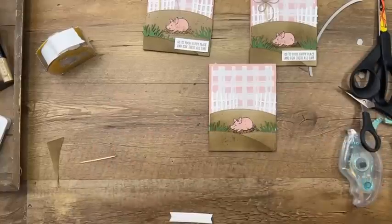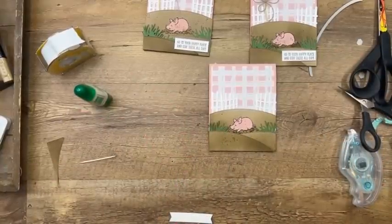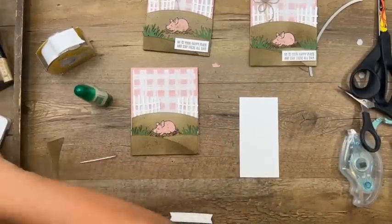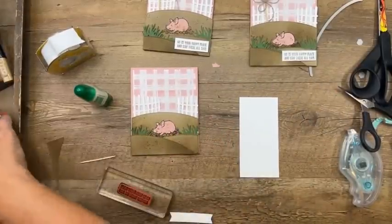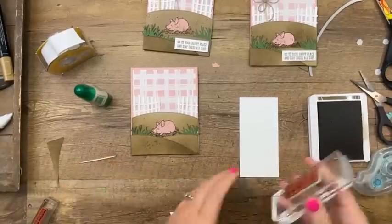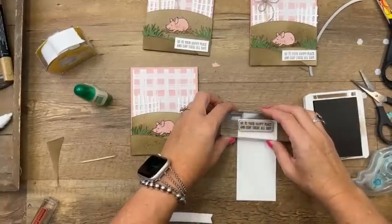Okay, now all we have left is our sentiment. I need another piece of white. I think the thing that makes this stamp set are the words. It says, it's your birthday, go to your happy place and stay there all day. So the little pig is in his happy place.